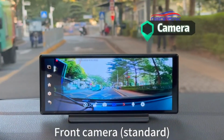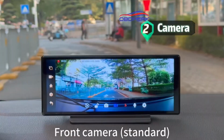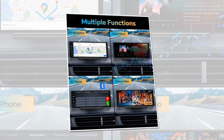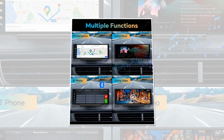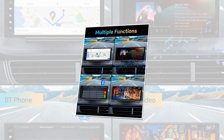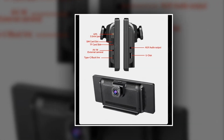Advanced night vision technology ensures clear recordings of vehicle status and road conditions even in challenging lighting conditions. With multiple interfaces, including AV-in, Bluetooth, USB 2.0, and Wi-Fi, this OBDPEAK K50 dash cam offers unparalleled versatility. Its user-friendly design makes setup and operation a breeze, ensuring you're always in control.